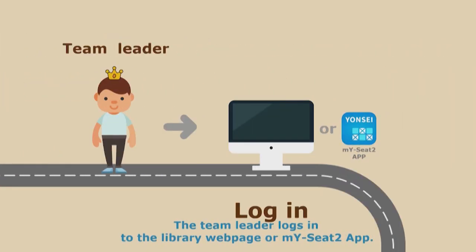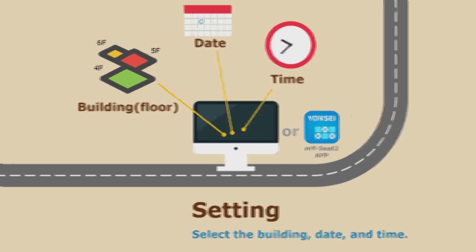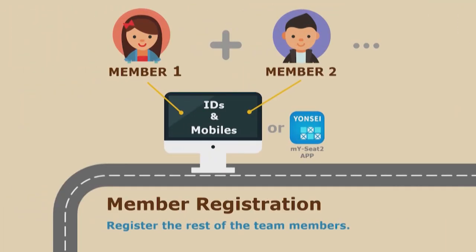First, the team leader logs into the library webpage. Next, select the building, date, and time that you want. And then register the rest of the team members. It requires at least 2 members, the students' IDs, and mobile phone numbers.